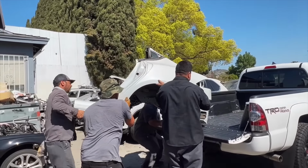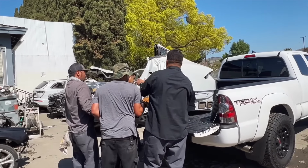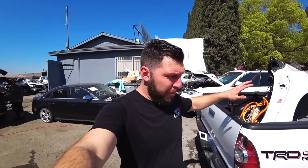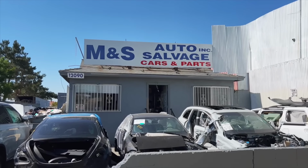Here's my quarter panel. Thank you. This is my new quarter panel. Everything is secured and we're ready to go. And once again, big shout out to my guy for taking care of me. M&S Auto Salvage Car Parts.